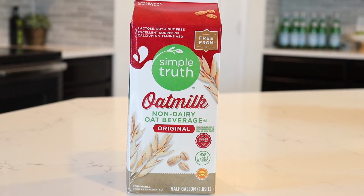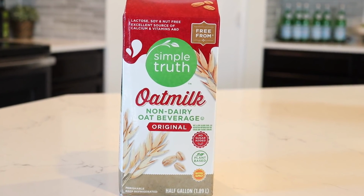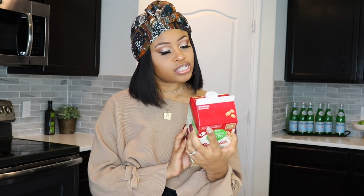Picked up the Simple Truth oat milk. This is lactose, soy, and nut-free. It says it's an excellent source of calcium and vitamins A and D. No sugar added, non-GMO, nothing but good stuff in here. I think I'm late to the party because I tried oat milk for the first time maybe a month or two ago, and I really like it. So of course I wanted to try out the Simple Truth brand. Oat milk is really good in tea. Oh my goodness, it just sets it off so nicely.